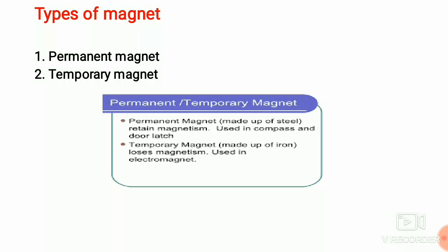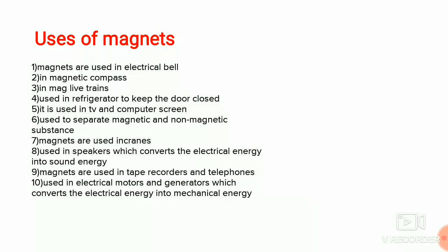Electromagnet is also a kind of magnet that can either be temporary or permanent, depending upon the material of the core. If a soft iron piece is taken as a core, we get a temporary electromagnet, whereas if a piece of steel is taken as core, we get a permanent electromagnet. Let us now study a few uses of magnets.